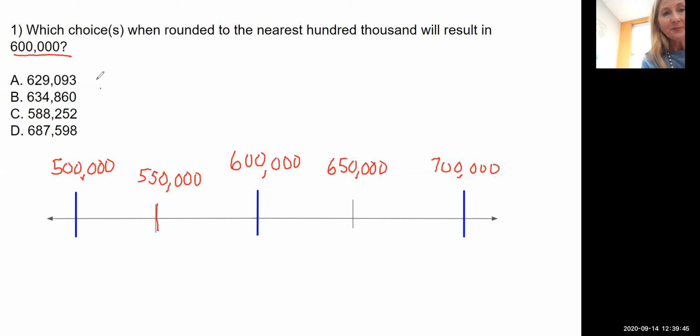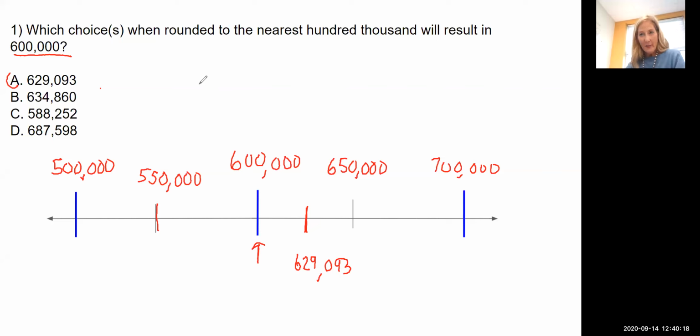I'm going to look at A. A right here says 629,093. So it's definitely in the 600,000s. So I'm going to start here and I'm going to move up and think about it and go, 629,000 is not up to 650,000. So I know it's going to be below. So I'll probably put it around there. Estimate that it's there, and that would be 629,000. I'm going to go ahead and label my number line, and then I have to make my decision.